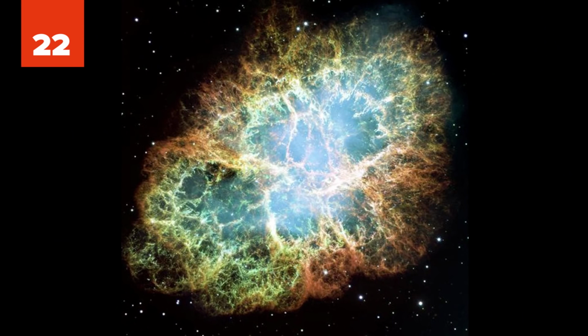22. The Crab Nebula is a result of a supernova noted by Earthbound chroniclers in 1054 AD. Spanning about 10 light-years, the nebula contains a pulsar, a neutron star as massive as the Sun, but only the size of a small town.